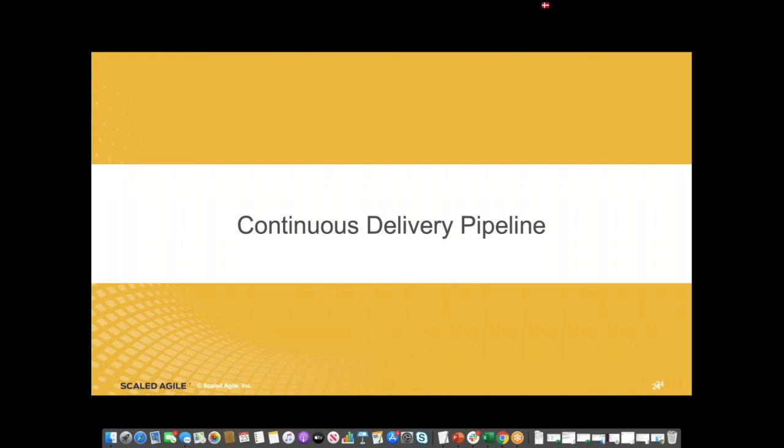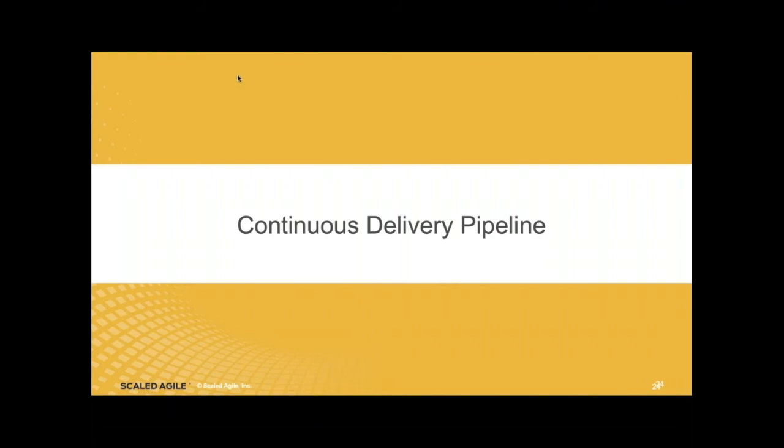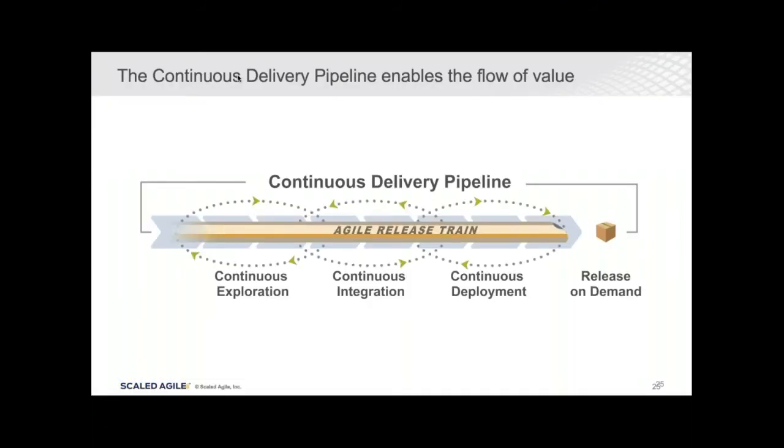Okay, so I'm happy, Mark, that this is near and dear to you, but it's certainly near and dear to me. I've worked with DevOps for quite some time and continuous delivery pipelines. So I've been looking forward to diving into this part. So from a SAFe perspective, our continuous delivery pipeline with the continuous exploration, integration, deployment, and release on demand is probably the place where you have most data points at all.